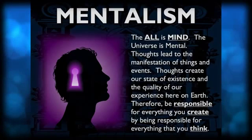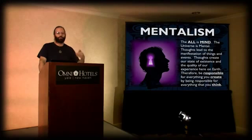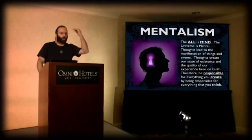Therefore, be responsible for everything. We should be responsible for everything that we create by being responsible for that which we think. Because the thought processes are what are driving the behaviors. People behave the way they do because they have certain belief systems embedded in the mind and running like a program. Their thoughts and their emotions are driving their actions. So the behavior is not magically suddenly going to just change. The thoughts and emotions have to change because they're the driving force behind the behavior. That's when reality will change.